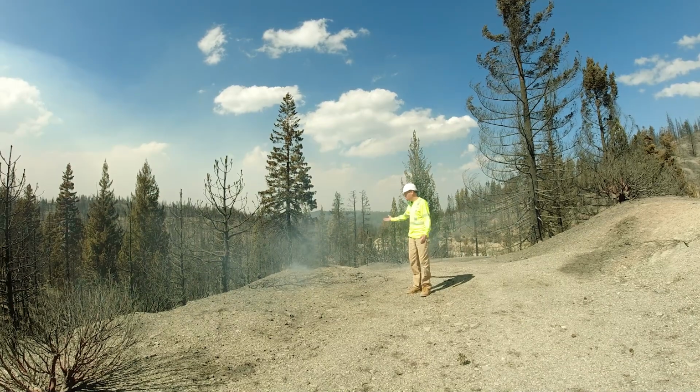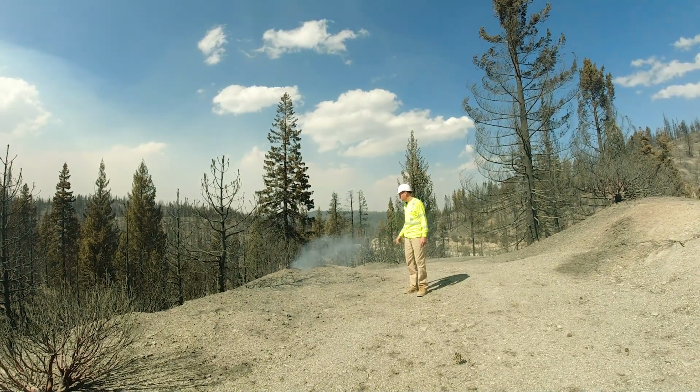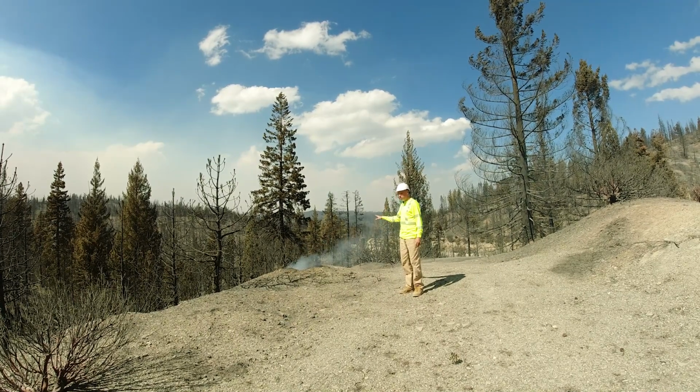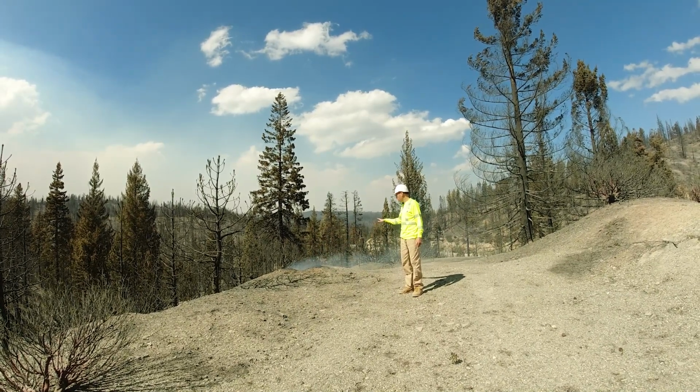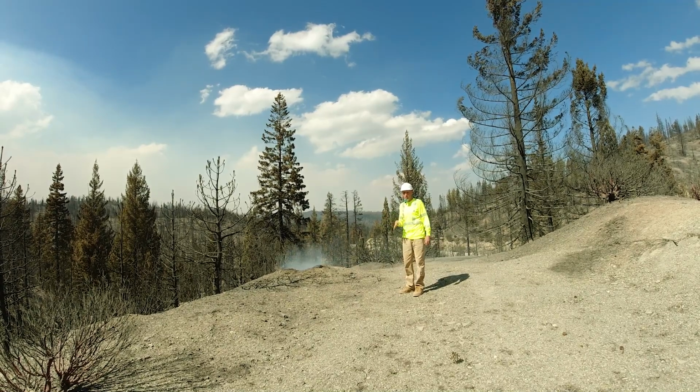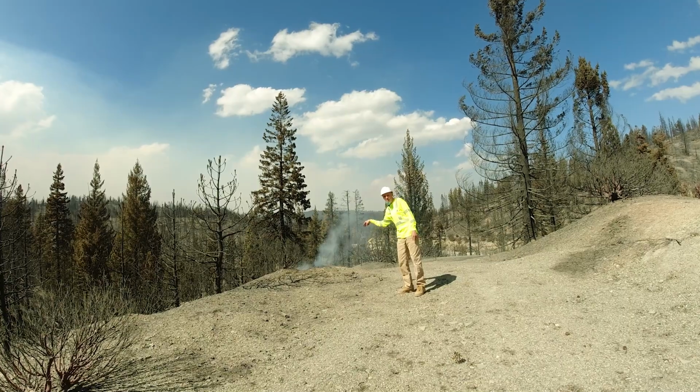Forest. As you can see, it's still actively burning in portions. Now, you may not see flame, but that's still technically burning. That used to be a tree or a stump of some kind. Right now, it just looks like smoke coming up out of the ground. So somebody like me gets really, really curious. Ooh, I want to go look inside there.